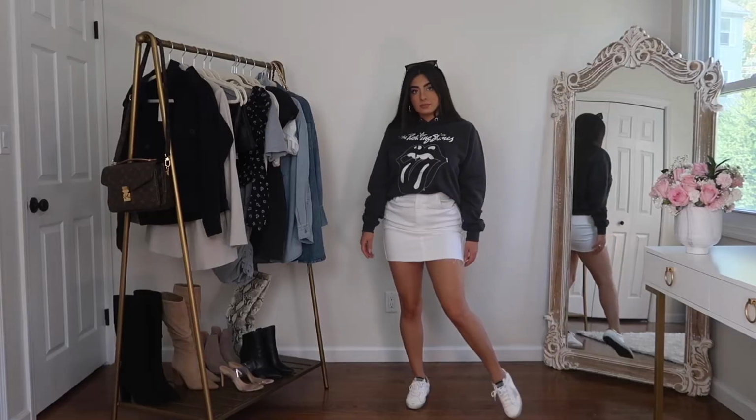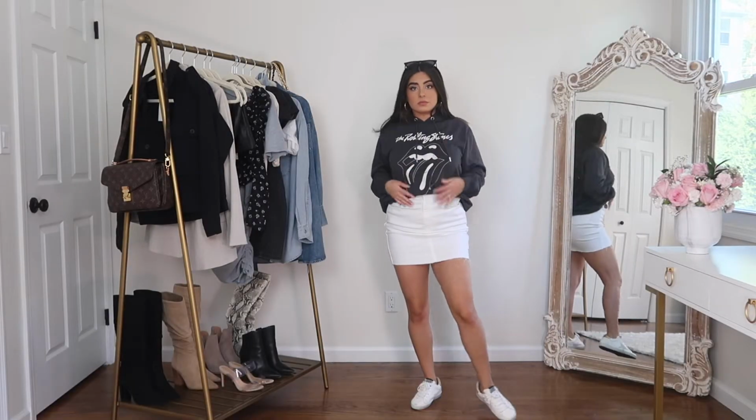Next up is my second favorite piece from the haul, and it's actually this sweatshirt that I'm wearing right here, and it says the Rolling Stones, and I think graphic tees are honestly in trend every single season. And I love the contrast of the gray and the white. I think it just pairs so well together. I think this sweatshirt is the perfect amount of edgy, but you could definitely make it a little bit more feminine, like I have it paired here with a white denim skirt and some white sneakers.